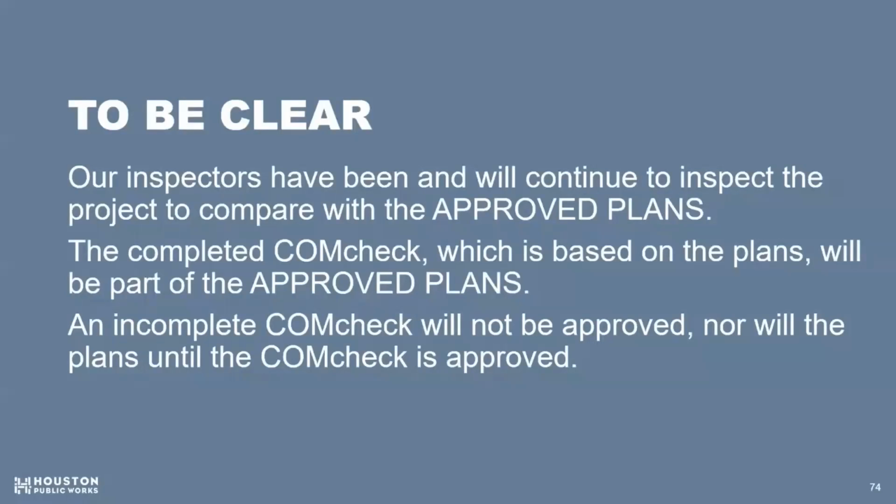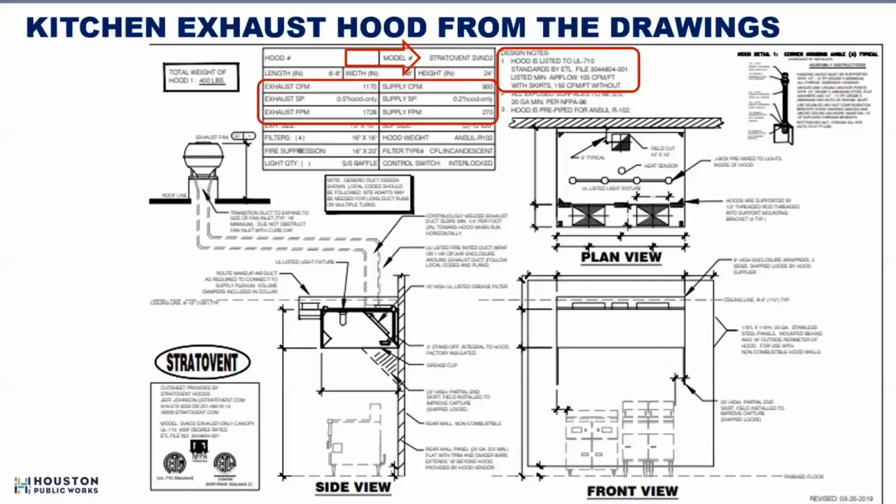To be clear, our inspectors have been and will continue to inspect the project to compare with the approved plans. So it is going to be used as an inspection checklist. The completed COMcheck, which is based on the plans, will be part of the approved plans. An incomplete COMcheck will not be approved, nor will the plans until the COMcheck is approved. Okay, so COMcheck is going to hold you up.